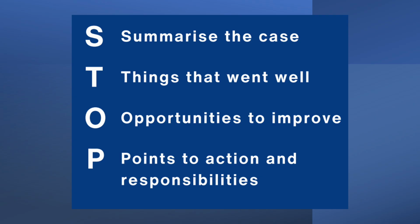For the Stop for 5, the first letter S is about summarising the case. Then it's about focusing on the things that went well. We're then looking for opportunities to improve, because that'll allow us to have a culture of excellence, always looking at ways that we can improve for that next patient. And from that, we want you to fill out these forms and summarise it, including the points to action and who's going to be responsible.